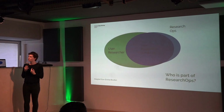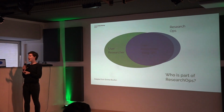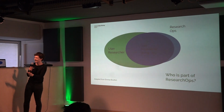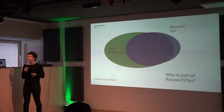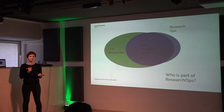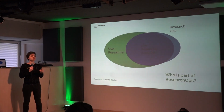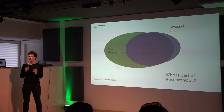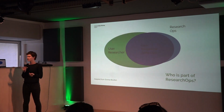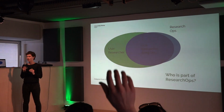So I'm wondering, is there anyone who's mainly doing ResearchOps? Anyone? Raise your hands. Great, at least. And I would also be interested in, I will first sum it up: who is mainly conducting user research, who is partly conducting user research, for example UX designers, and who is less part of user research, for example product managers. So who of you is mainly conducting user research? Great. And who is partly conducting user research? And who is less conducting user research, like product managers?